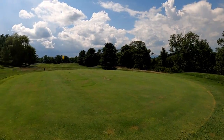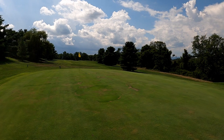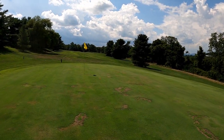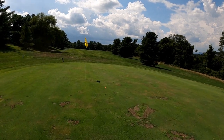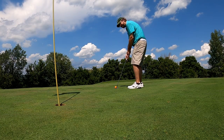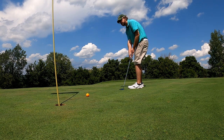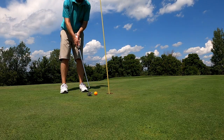Okay, that was not bad actually. So that is a chance for bogey still, which is of course the number we're looking for, but yeah, still a long putt. Well, that's double unfortunate, man.